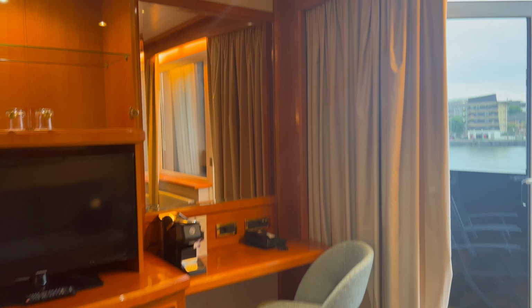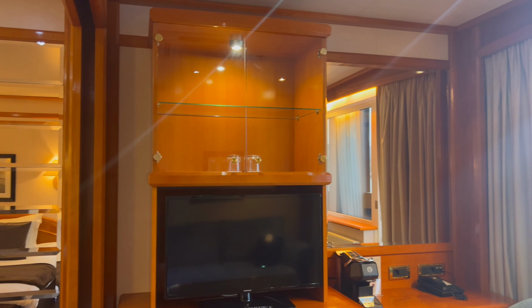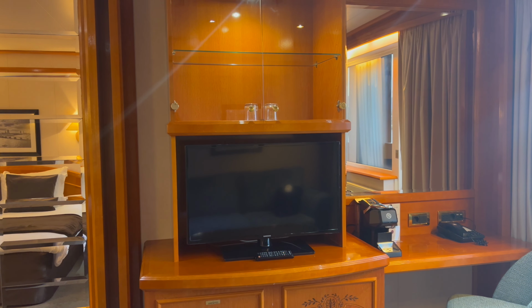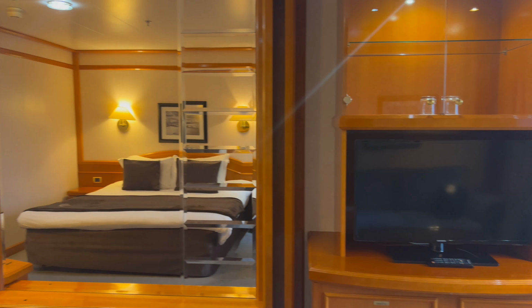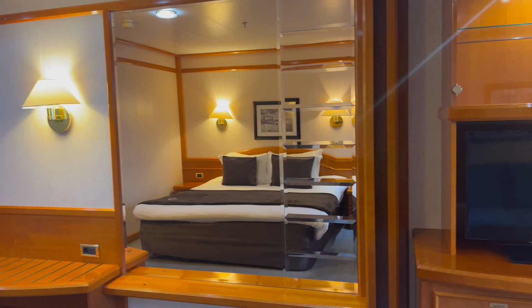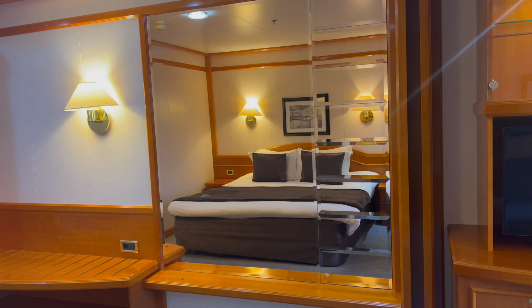Over here in the corner is what I'm going to be doing tomorrow. I'm going to be working. And over here, you've got your TV, which is a little bit small. But hey, we're not here to watch telly, are we? So you get your glass cabinet over there with your TV, and then over here is the mirror, so you can literally just see yourself having a good time, whatever good time you lot think it is. I don't want to know.